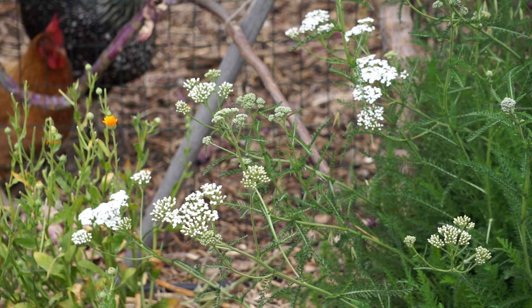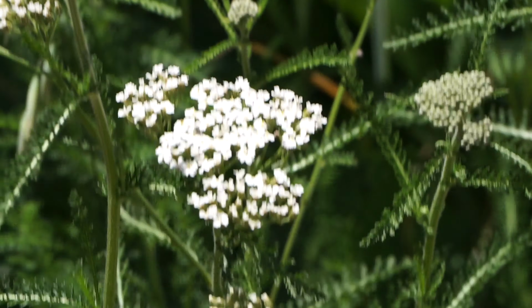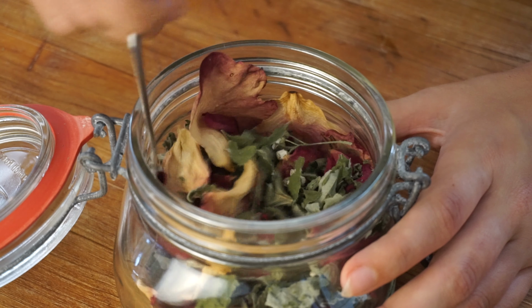Yarrow is also one of the herbs that I've found easiest to forage. Once you know what it looks like, you start seeing it everywhere. I've found it at the beach, in the mountains, I've seen it growing on the side of the road. It's truly a prolific plant. So after I've added my yarrow, I give my blend another mix and it's done.